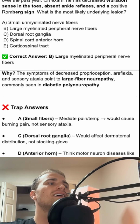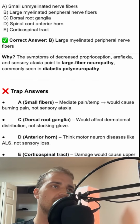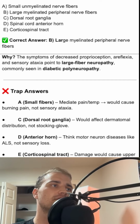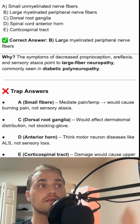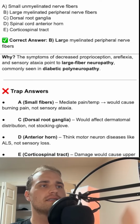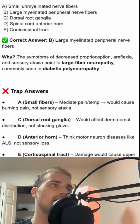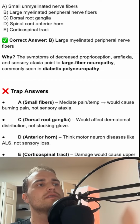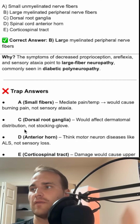And so other answer choices you might see, like one could be axons of the C fibers. Those are going to be your pain and temperature ones. Distal axons of large ones, that's good. The large sensory fibers are what's affected first. Lumbosacral is going to be your dermatomal symptoms, not your stocking-glove. Myelin is going to be Guillain-Barré, if they talk about myelin and peripherals. And posterior and lateral spinal tracts are going to be subacute. The posterior columns, it's like your B12 deficiencies.